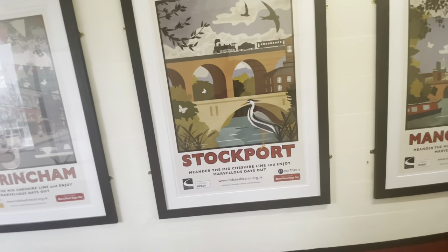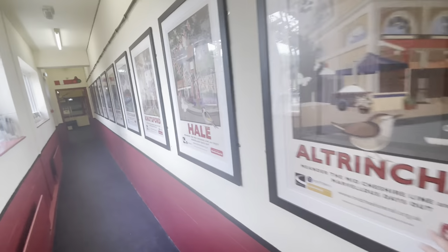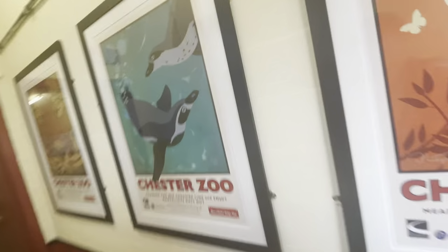As you walk underneath the old signal box, you've got all these signs: Manchester, Stockport, Hale, and then celebrating 10 years, Edinburgh, Durham, Knutsford, Stoke, Garland, Northwich, Delamere, Chester. There's even a Chester Zoo one, and in fact, a few Chester Zoo ones. Oh, it's a giraffe, my favourite animal. And then let's just go through here.